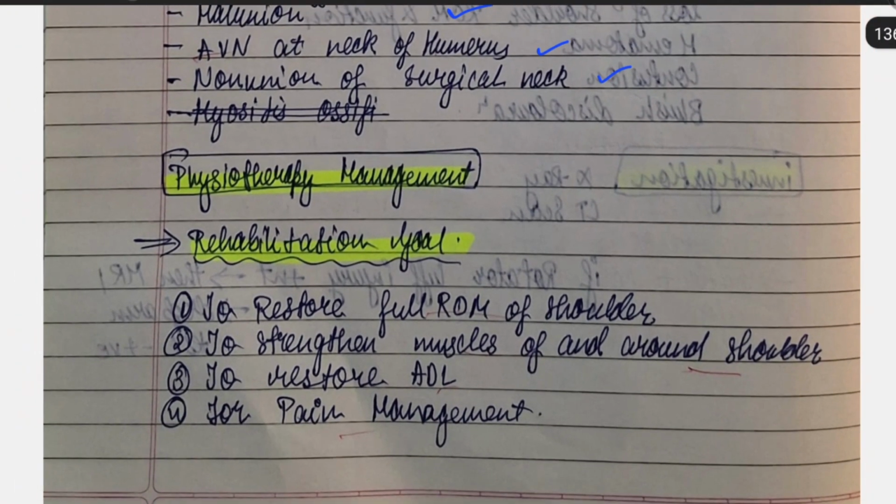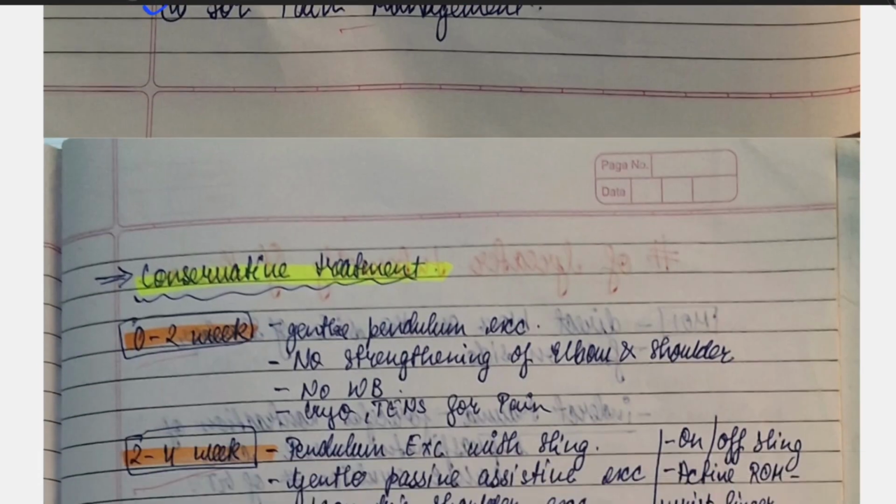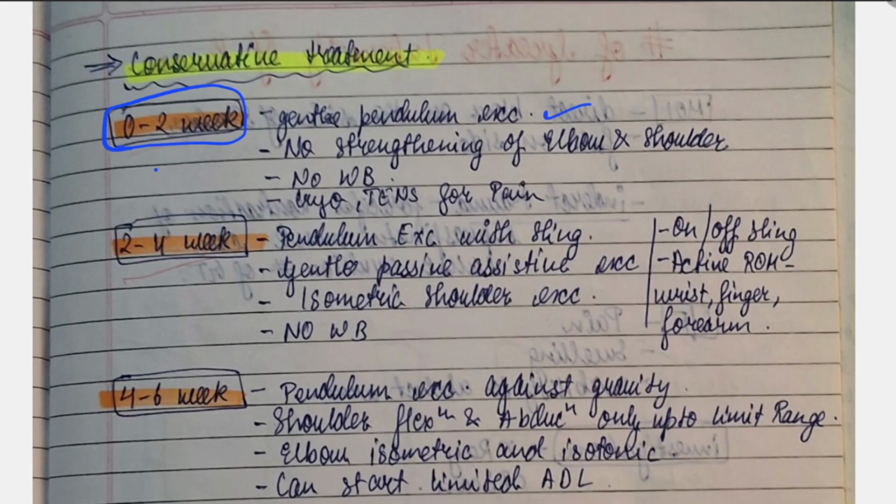Now let's see the physiotherapy management. The rehabilitation goals are to restore full range of motion of the shoulder, to strengthen the muscles of and around the shoulder, to restore activities of daily living, and for pain management. Up to 2 weeks, gentle pendulum exercise, no straining of the elbow or shoulder, and no weight bearing. For pain, cryotherapy or TENS is used.